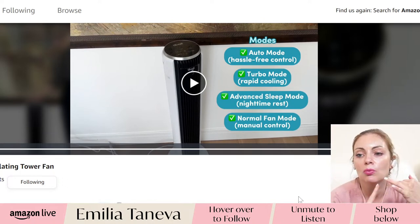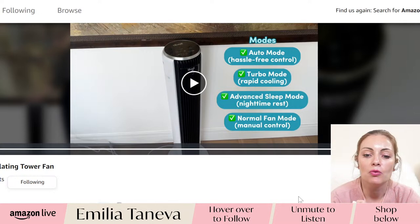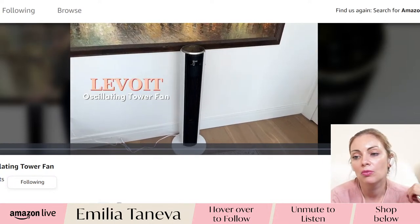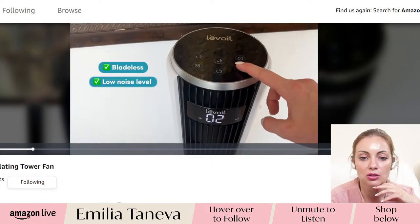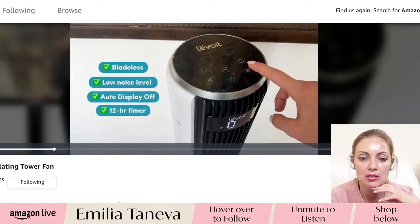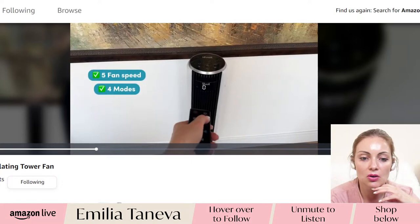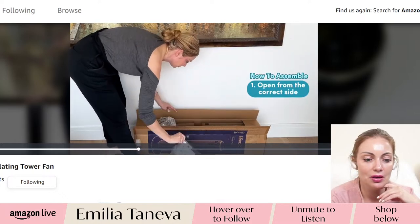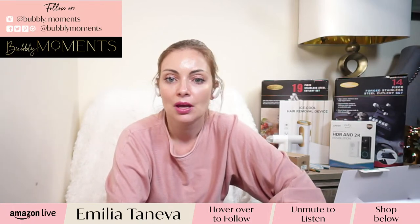So we do have the auto mode, we do have the turbo mode, which provides rapid cooling. We do have sleep mode, which is for nighttime rest. And then we do have the normal fan mode, which has the manual control. So this is once again the display on the top, the remote control, 5 speeds for the fan. And this is what you're getting once you press it.